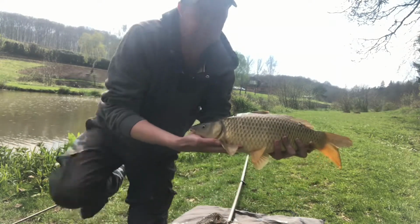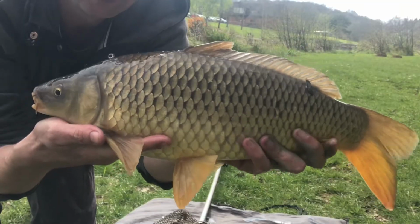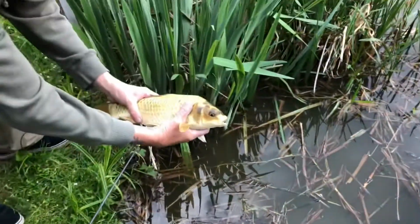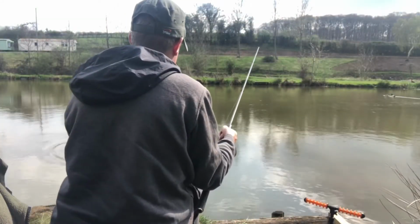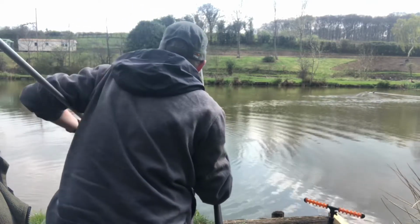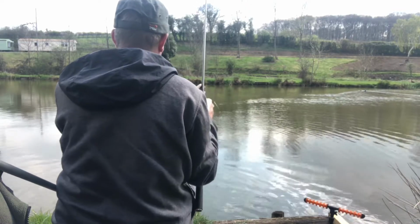The fish was soon on the bank, and another pristine condition common carp. Fantastic. Just after I caught that fish, my dad had a beautiful ghostie. He was in a real hurry to get back into the water though. What a day we were having. An absolutely fantastic session at a beautiful fishery. Jane and Ed certainly have a great fishery here at Furnace Mill, and it's a place I'd highly recommend.